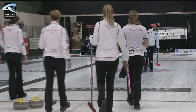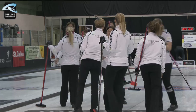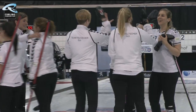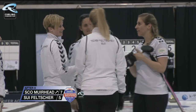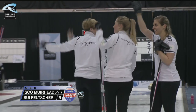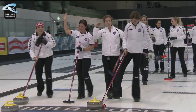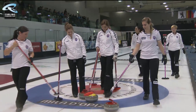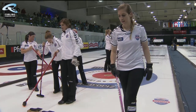Eve Muirhead wins the European Masters this year here in St. Gallen after a great performance at the Players' Championships. So, nice end to the season. Congratulations to Team Muirhead and Team Edin. And of course also to Team Smith and Team Felchair. Big round of applause from the audience, well deserved. Yeah, well done, girls. They've certainly ended on a high this season, back-to-back wins.